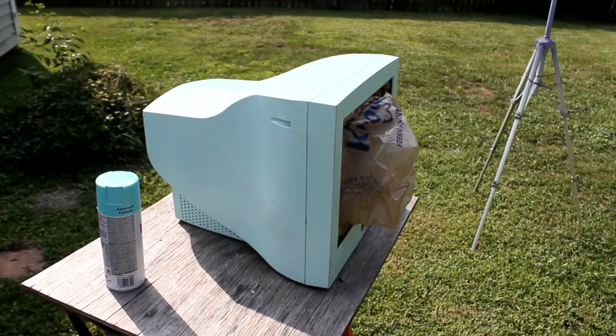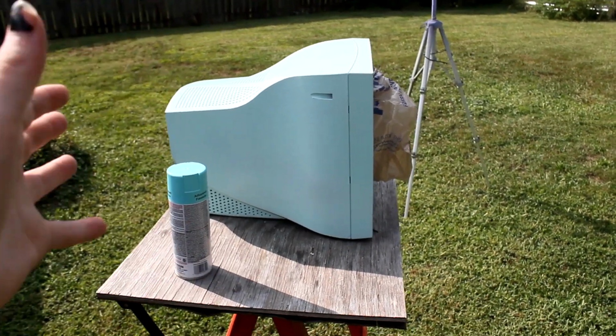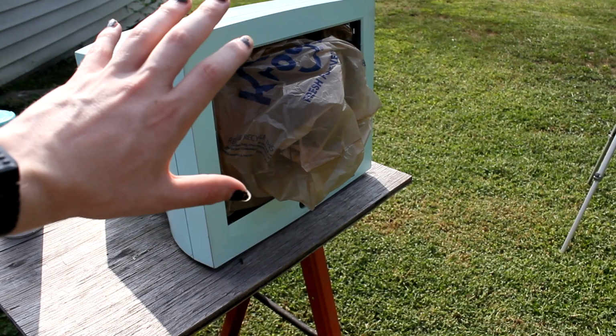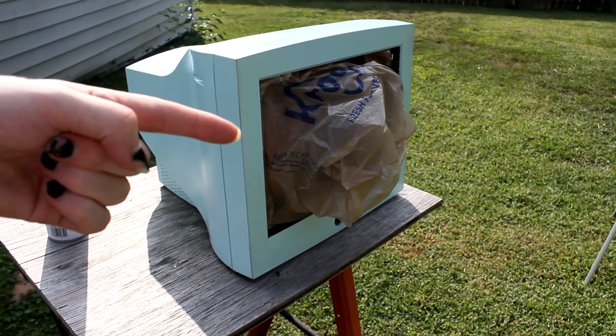So we have made it outside. ControllerKid is more than ready to print. I have all the internals covered right here. Not super tightly, but just enough to make sure that I don't breathe all of it in whenever I put it on later to test everything.